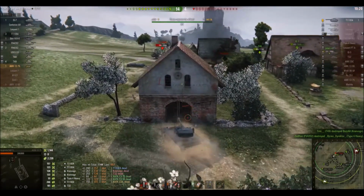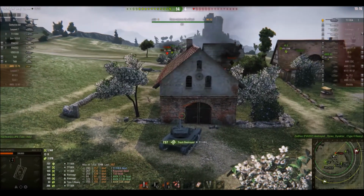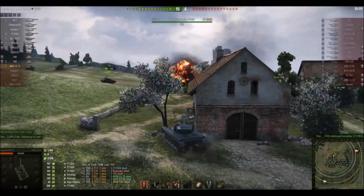So that is pretty much what the French light tank is going to be. Hopefully you like this little comparison. It will come back in the final episode when we compare all the tier 8 light tanks.